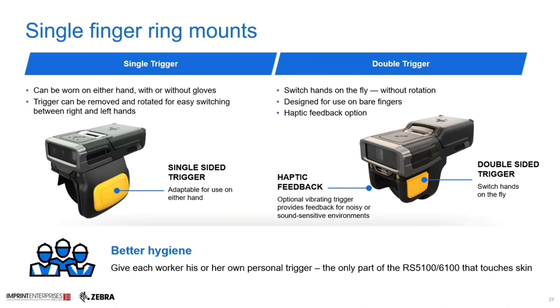And with this double trigger, you have an option for haptic feedback. So a vibrate option so that you can feel it, usually when there's an exception. You don't want it to vibrate every time you scan on a good scan, but it could vibrate maybe when there's an error that's been scanned, so that it alerts the user in case it's a noisy environment and they don't hear the different beep sound. And again, better hygiene because you could give each associate their own personal trigger so they don't have to deal with cleaning it before they pass it on to another user.